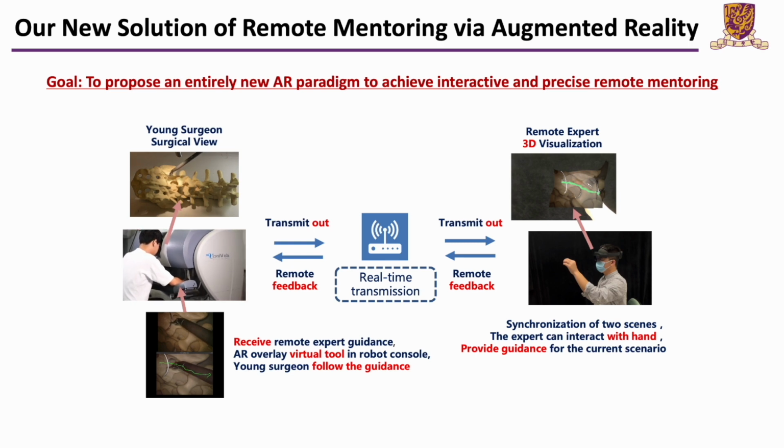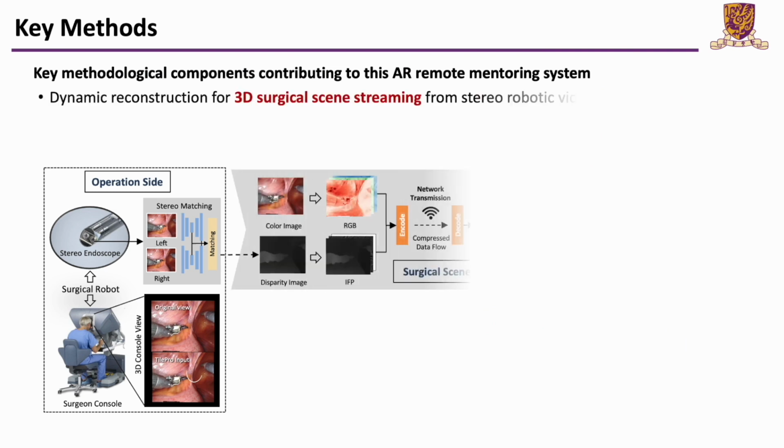First, is the efficient reconstruction algorithm for surgical scene streaming. It first estimates the depth from stereo robotic videos and generates RGBD images, which are then compressed through the JPEG algorithm and streamed to the mentor side.